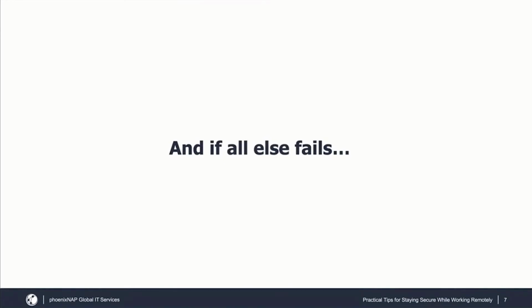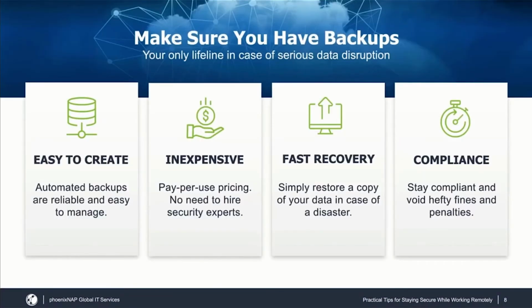But if all that fails, and some of it will, sometimes something's going to happen, you have to make sure that your critical data is protected. You have to make sure that you have consistent, secure copies and backups of your critical data for compliance reasons, for business continuity reasons, and for data protection and anti-ransomware reasons. I think that's one of the biggest ones. Ransomware is eating people's lunch these days. So you have to have something in place.